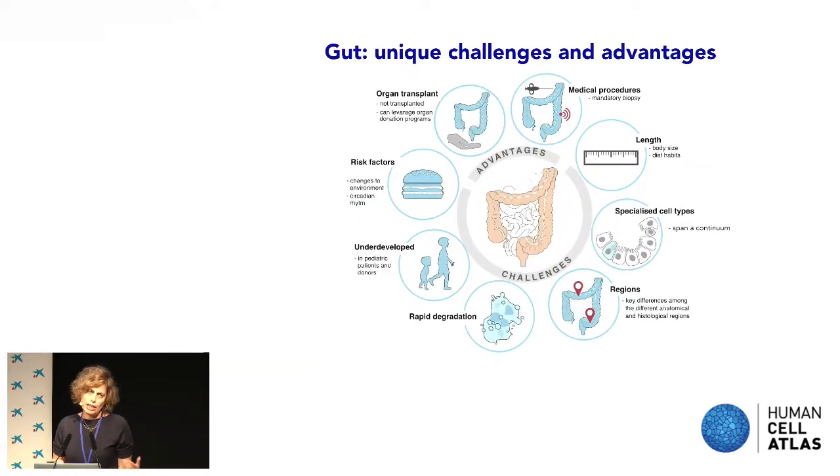Well, working with the gut poses some challenges and has some advantages. In terms of challenges, we all know that we are of different height and different diet, so we expect our gut to be somewhat different in length and size. There are specialized cells in the gut, and they also go along a continuum. There are different regions, both anatomical and histological regions, which is really important to take into account.